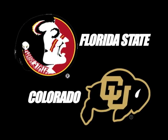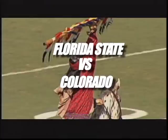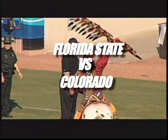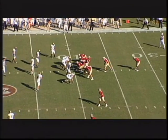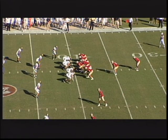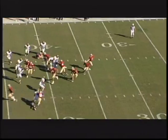Alrighty, Florida State versus Colorado, where they run out a horse named Renegade instead of a buffalo named Ralphie. We all remember the last time that CU played them, Little Ugly. Florida routed the Buffs 70-3. Let's pick up the action in the second quarter.